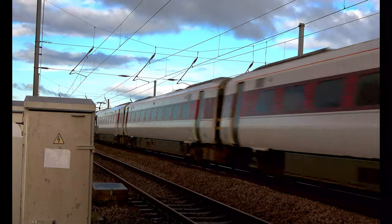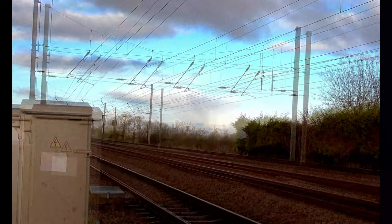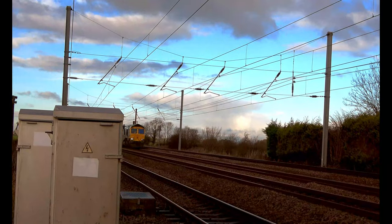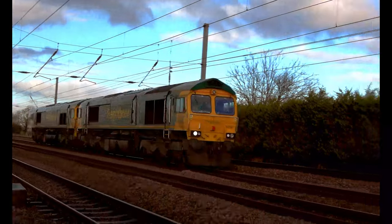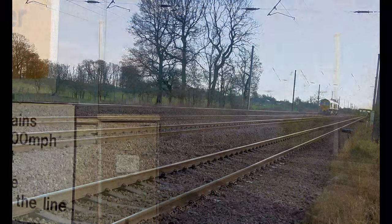In this video, this Class 800 heads towards Inverness. The complete journey from London to Inverness is over 8 hours, and it crosses over with a double Class 66, which are towing towards Doncaster.